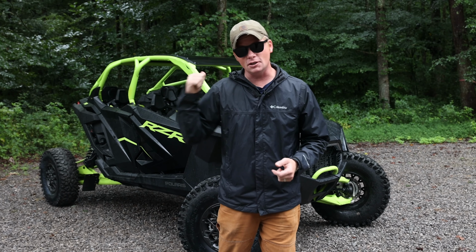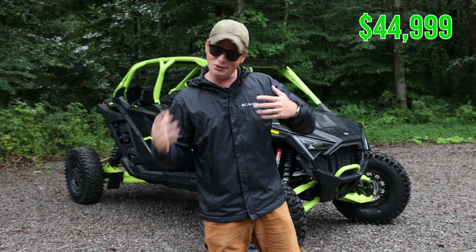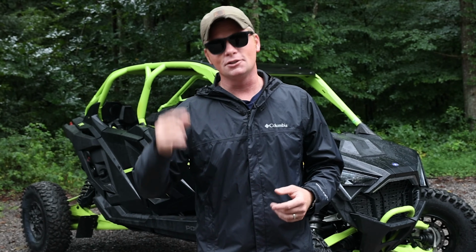The model behind me, this is the Ultimate. It retails for $44,999. You might be able to find some discounts locally depending on what sort of rebates Polaris is working, so check with your local dealer.